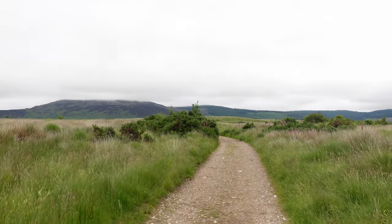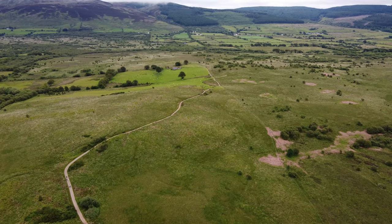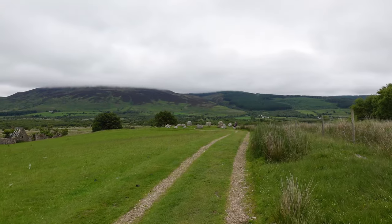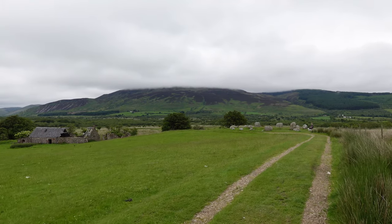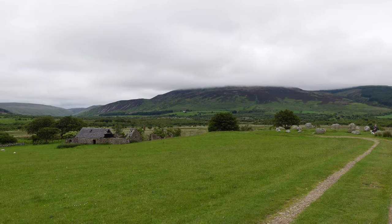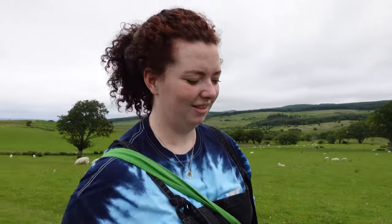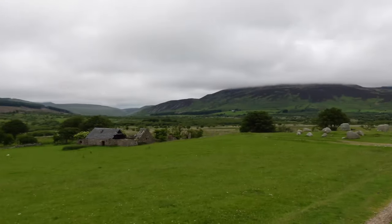So there we go. And now we're walking a kilometre. This is the Standing Stones. So we can see some stones here. It looks like just another one of the graves as before, and we're like, oh great, again. But it looks like it's just around the corner, so we're going to have a look at that now. I'm not even going to stop and get my drone out.